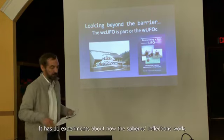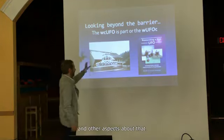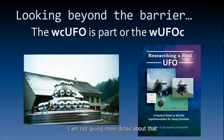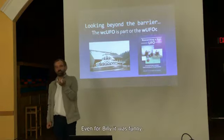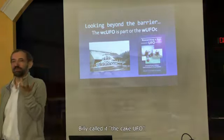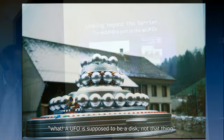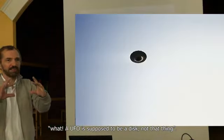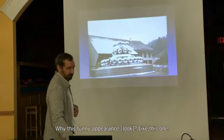I have 11 experiments, since knowing how the sphere deflection works and many things about that. I'm not going to give you too much detail about that, it's probably too heavy here, but you can look at it in detail. Basically, this UFO looks very funny. Even for Billy, it looks funny. Billy called it the cake UFO, a UFO that looks like a wedding cake. So that's why I say the wedding cake UFO. And you say, what? The UFO is supposed to be a disc. So why that funny appearance?